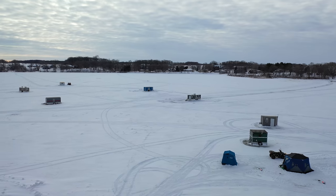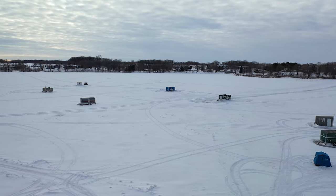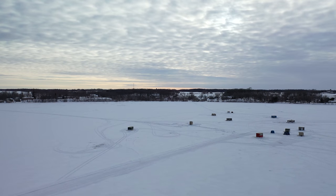That's right, we're gonna target big slab crappies on a really, really clear lake in central Minnesota, I'm talking 20, 30 foot visibility. And the cool thing about this is, a lot of pressure during the day, but a lot of people kind of skedaddle out of here. And that's when these fish really become active at nighttime because of the pressure, because of the cold.